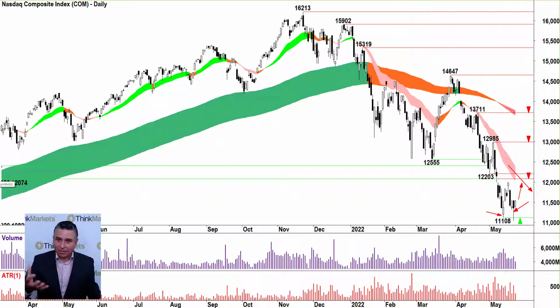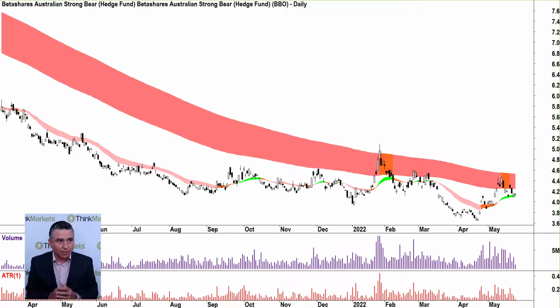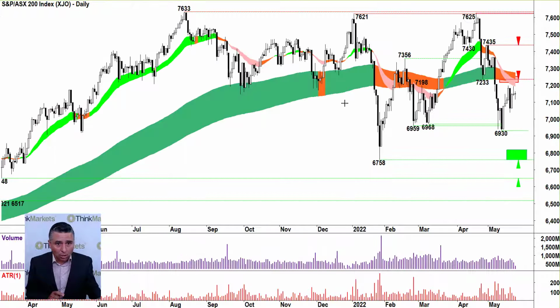So I'm hoping not to sound like a cop-out here, but kind of make of that what you will for the BBUS, and the BBOZ is for the Australian one. Let's have a look at the Aussie market. So we're going to go to XJO.